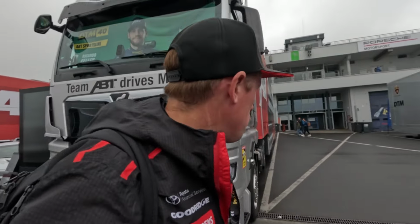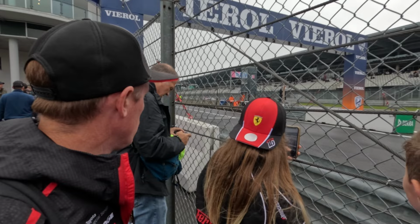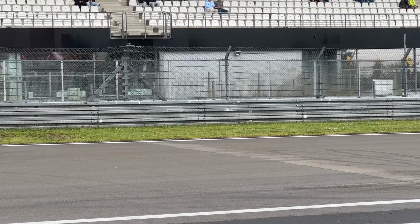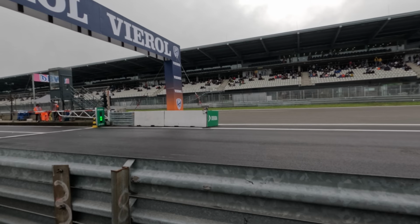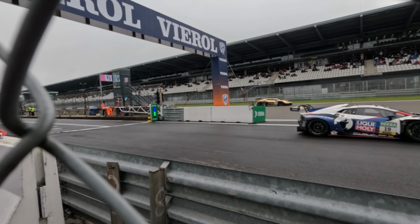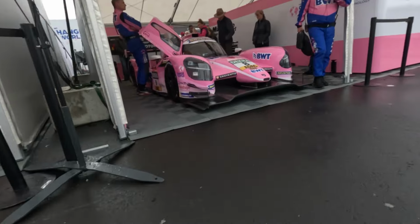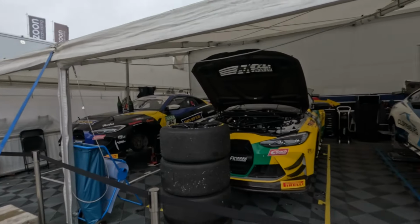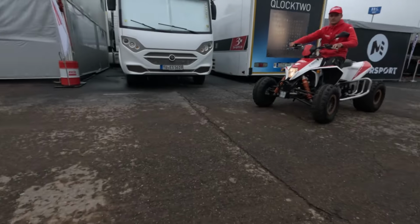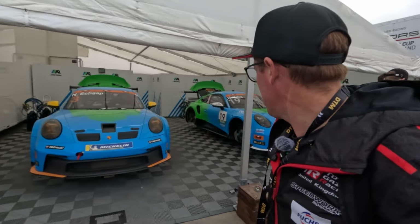It's also very hard to find people who actually work for the organisation. Well, time to go explore the support categories, I guess. Listen, this is a sick area. We're seeing a lot of the GT4 cars, some of the Porsches, that's some of the Carrera Cup cars here, the tyres.